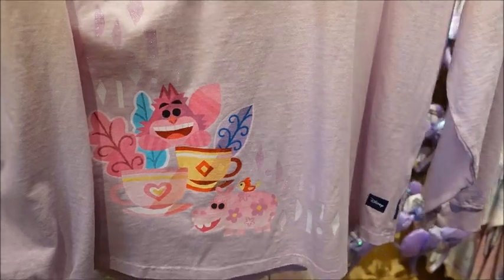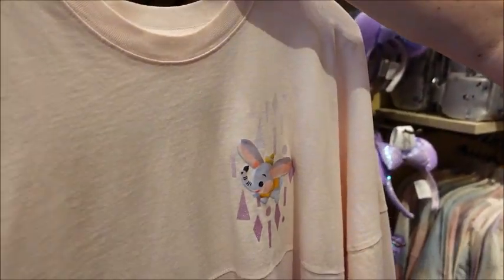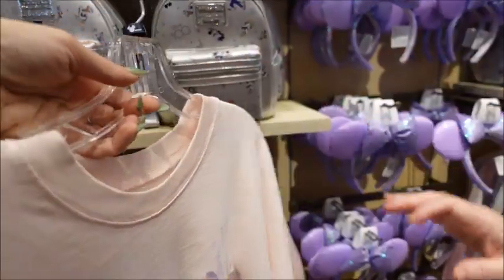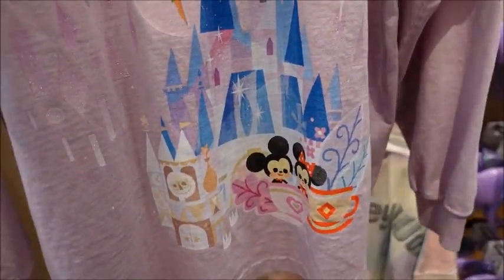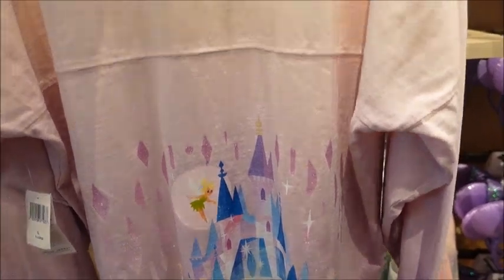It's the Joey Chou. He's an artist that does a lot of stuff for Wonderland Gallery. Oh my gosh, that's really sweet. I was trying to see if his tag was on there. But you have Cheshire, Dumbo, and then the back had, definitely misplaced. This is all the 100th stuff. Mickey and Minnie. Oh wait, well here you got a Minnie on the front.